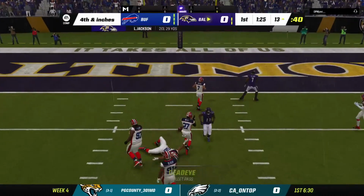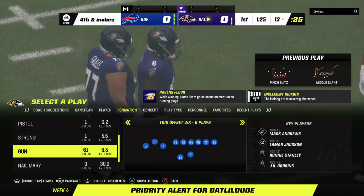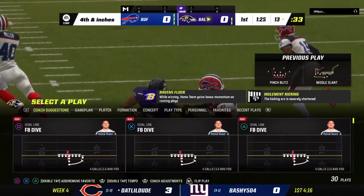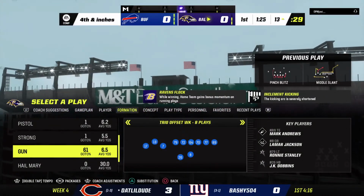And a dangerous throw there as that's knocked down and incomplete. What an excellent defensive stand there in the red zone. Nice tight coverage. They certainly recognized how important it was to bring up 4th down here.